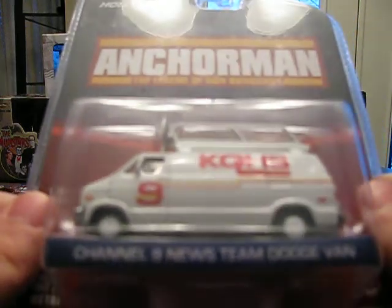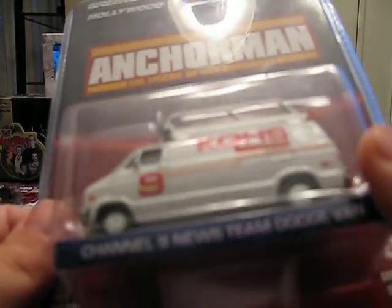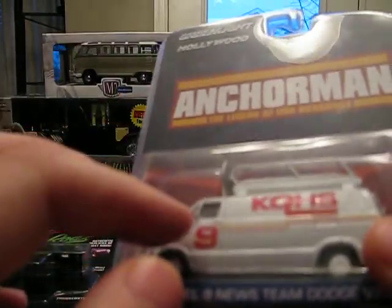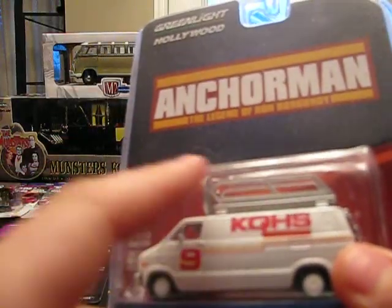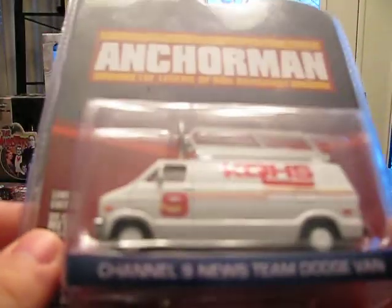Next up here is the Anchorman Channel 9 News Team Dodge van. Got that mixed up a little, but I do have the one from Channel 4, but it does not have this aerial stack or whatever it is on the roof here. So, like I said, very nice piece. Very happy to get it.